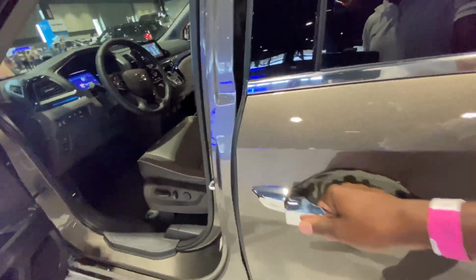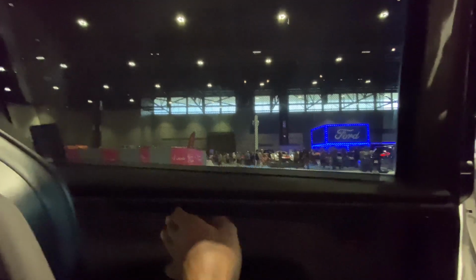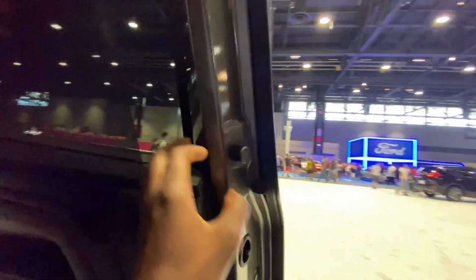We're gonna open up this back. You do have manual sunscreen, so if you do have a car seat here, you don't have to put the little tacky sticky ones on your windows. You can actually have one embedded already in the vehicle. The back windows do roll down as the front windows do too. Of course, that is disabled for the sake of the show.